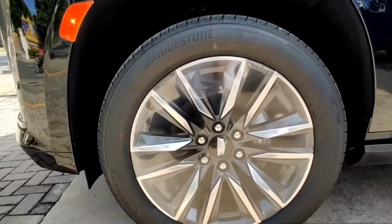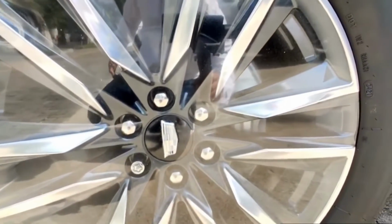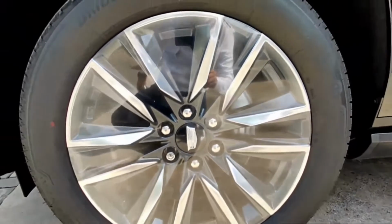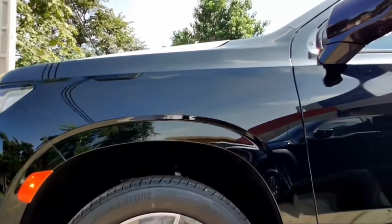The various trims, engine options and color combos make it possible to get a full-size luxury mobile and have it your way, even if that's with a 668-horsepower supercharged V8.